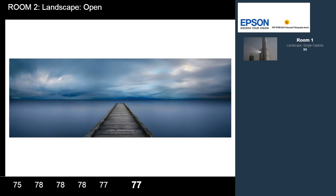And that is the finish of the open category for landscapes, and we are now going to go straight in. Sorry, I'll just ask my judges, does anyone want a little coffee break? We have a lovely team of reserves behind us here, or are you happy to roll straight into the single? Yep, and then I'll just start rotating you all again after that.